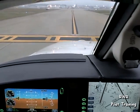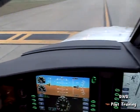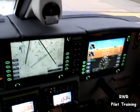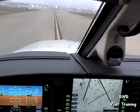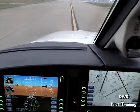Tower, 410 Sierra Tango, Hotel and holding short of 20. Sierra Tango, right to cross 20, report crossing complete. Cross 20, Wilco, 410 Sierra Tango.